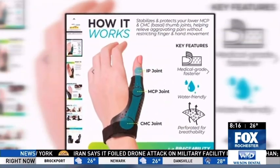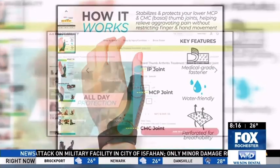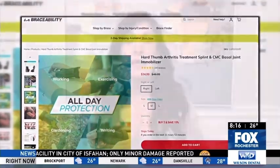There are adaptive utensils, both for the tremulousness and the pain. Adaptive can openers, things like that could really help.